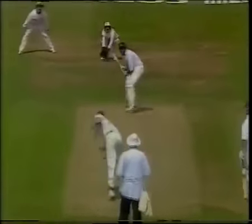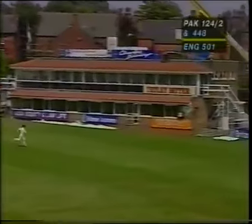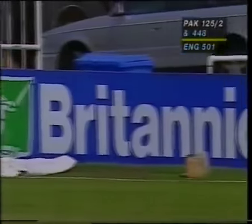Meanwhile, Inzamam took the opportunity to show off his full repertoire of shots, hitting 9 fours in a blistering 65, which took his side to safety. That's 4 more.